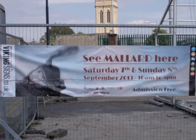I'm at Grantham Station outside waiting for Mallard to arrive, and with me is Henry Cleary. Now, Henry, what's your position? I'm coordinator of the Mallard Grantham Partnership, which is the group of local people, heritage societies, the local authorities and the rail industry who've helped to put this together.